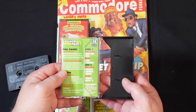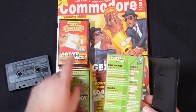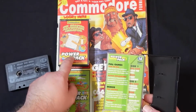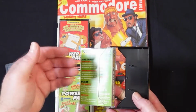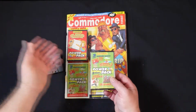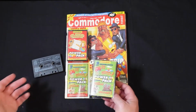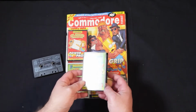Now, I wasn't really into it. Like I said, I only wanted this magazine to get the Create Your Own Adventure Game tape. So I said to my friend, do you want this? I don't want it. Now, God, what's that, 92? So that's what, 30 something years ago.